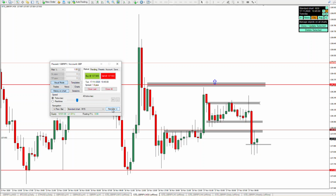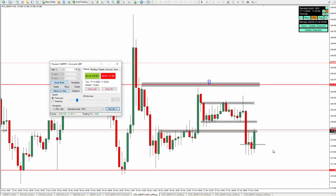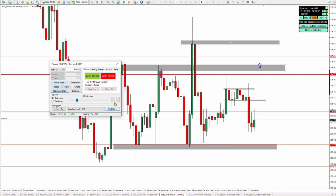Another rejection. Resistance. Whatever happens, it happens. Okay. Could not break. Could not break. H4 close. Could not break. Rejected. Still, H1 made support. If this was strong support, test of support, formed higher support, that's quite bullish, but we rejected this. Still looks quite bullish now.